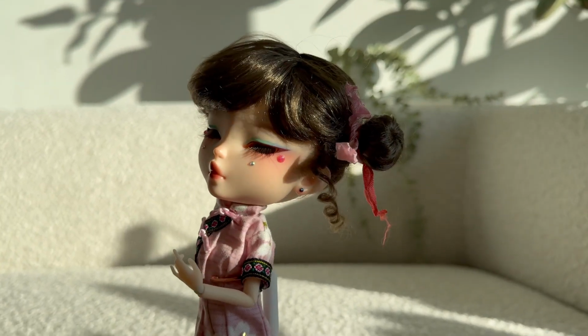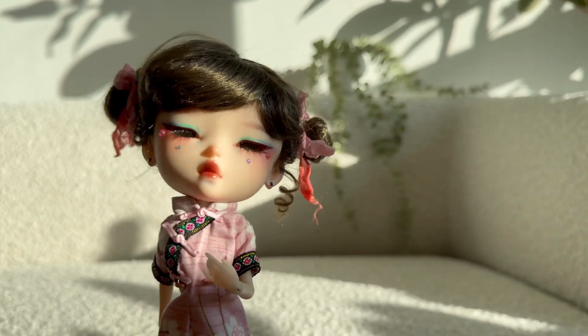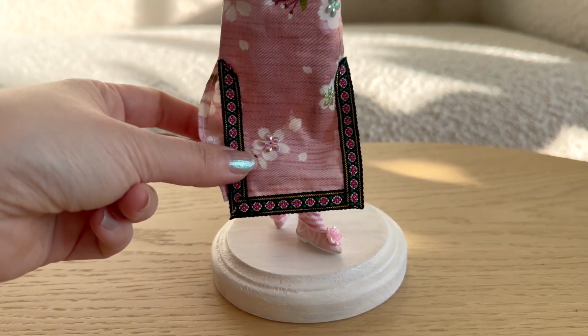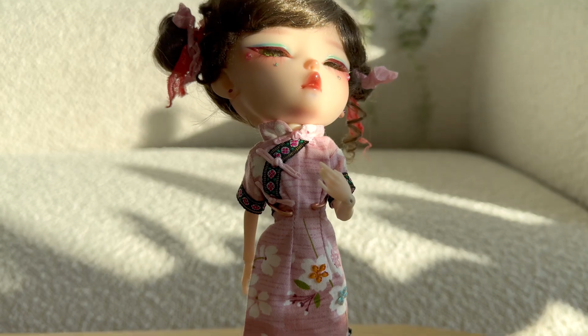And finally, this is a doll I made for myself, which I named after my own Chinese name. I'm so happy to finally be able to create sleepy eyes realized in 3D by Nina.